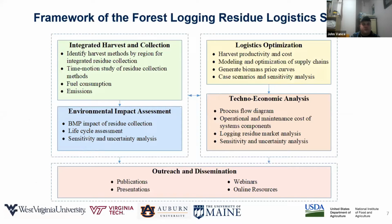The framework of our task to accomplish this project. First, again, we're working on integrated harvest and collection through time motion studies and field sites. In those, we're collecting production cost data along with fuel consumption and emission data. We're performing BMP checks for the environmental impact assessment and utilizing that data to fuel a life cycle assessment.